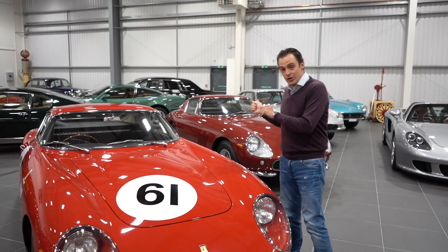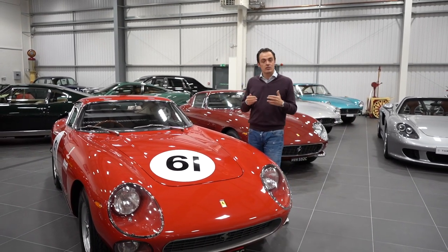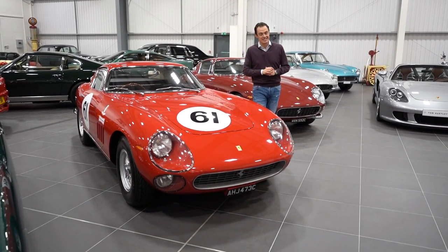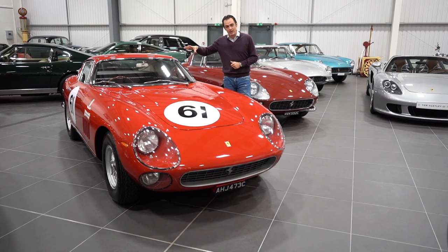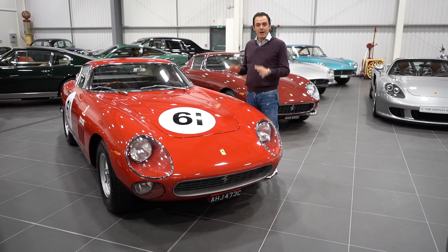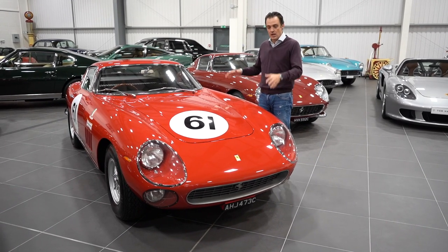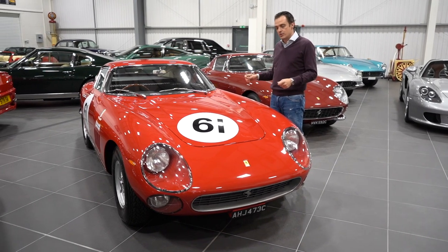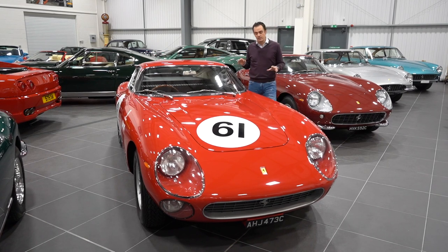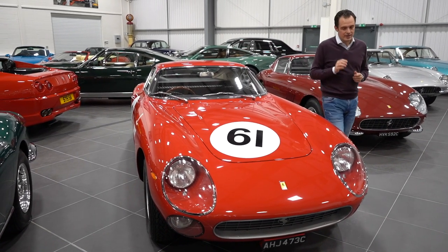Now, if one 275 GTBC out of the 10 doesn't interest you enough, then why not two of the 275 GTBCs out of the 10? This is a right-hand drive car, absolutely undisputable, the best of all right-hand drive short-nose 275 GTBCs. There are only three right-hand drive cars produced. This is the purest of all of them. This is a car that I originally bought. Great story, actually.